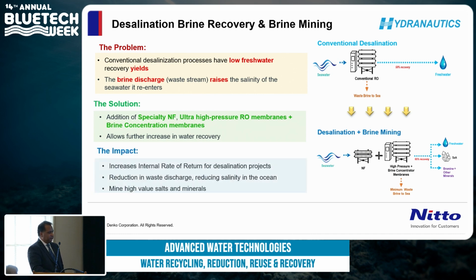And the impact is obviously that when you start planning for a desalination plant, your IRR, or internal rate of return, is definitely much more on the lucrative side. It also helps in the reduction of waste discharge, reducing salinity, which goes back to the ocean. But very important, waste to profits. It helps you mine high value salts and minerals, which can be used in different aspects of life.